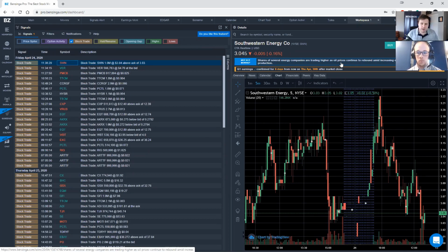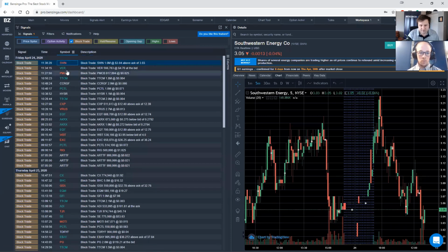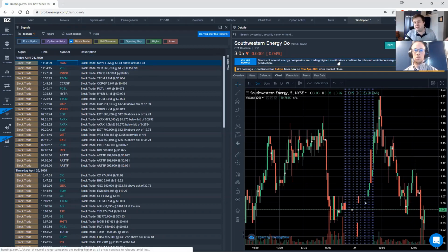So right here, with this one block trade, we haven't even gone through the rest of this list, which we don't need to. With this one block trade, we know something about this particular stock. We have a bullish indication on this particular stock. But now we also know that this actually might be applied to other companies that have to do with oil because of the underlying catalyst. So with just a couple of clicks, we're able to figure out a whole bunch of information here, and now we can actually take that to the next step.